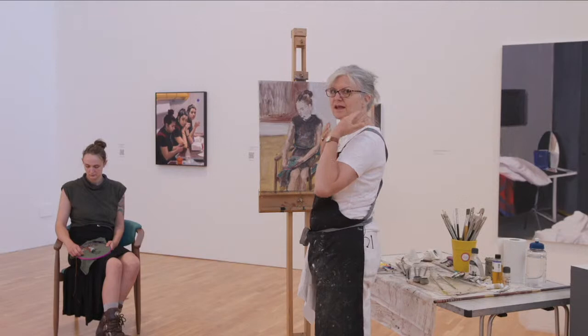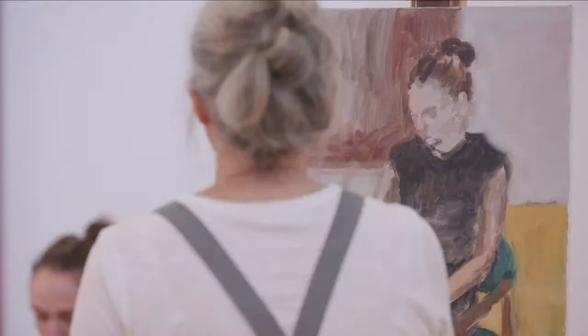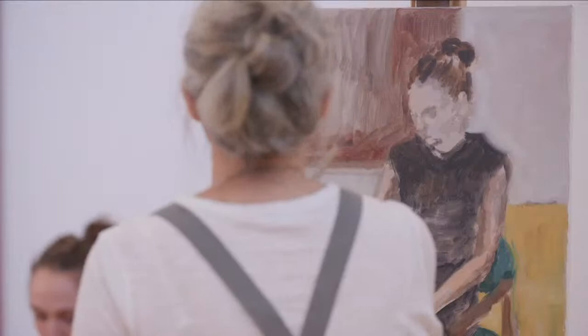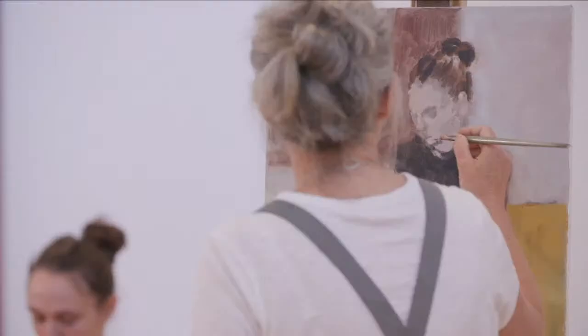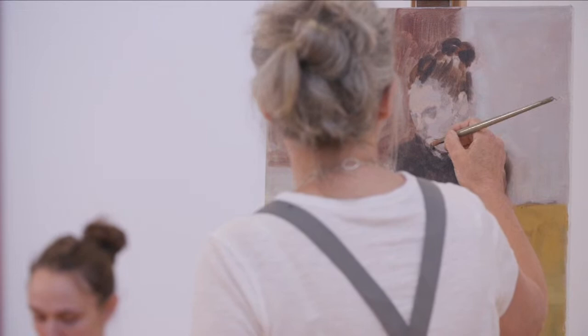Yeah, it's this area up here. I want to make sure I've got that relationship right between the shoulders and the neck and the head. So I'm going to look at her throat. I haven't developed that very much, so I'm going to use some of these deeper skin tones that I mixed, and just have a look here. Make sure I've got that right.